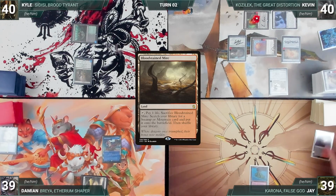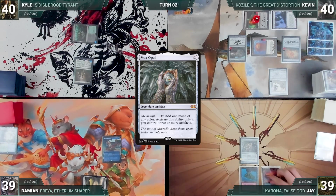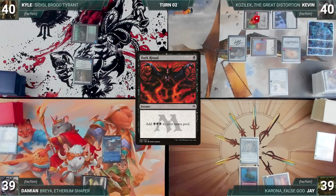He cracks it, pays a life, and fetches up an Underground Sea onto the battlefield. He casts a Mox Opal. Remora triggers and Damien draws. Jay casts Dark Ritual. Remora triggers, Damien draws, and Jay adds 3 black.